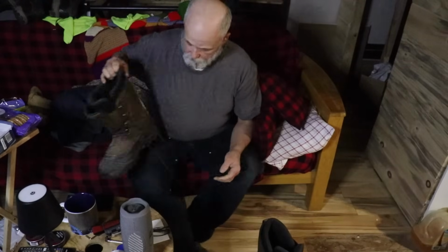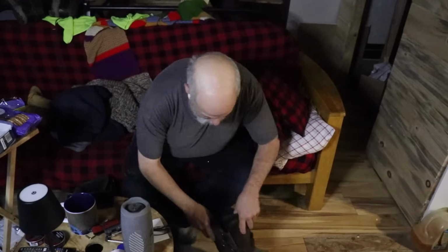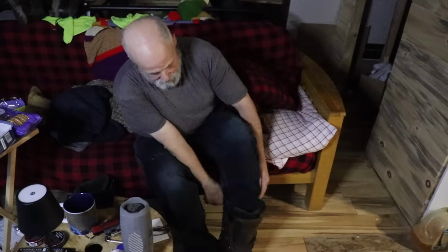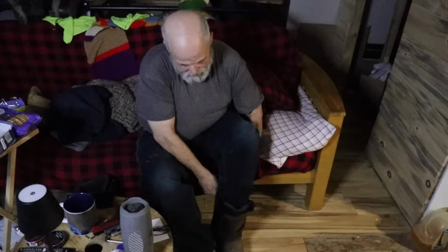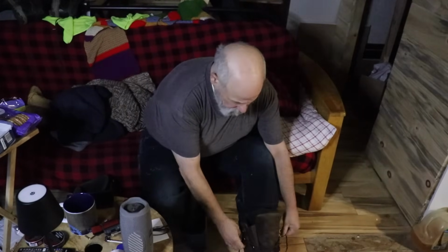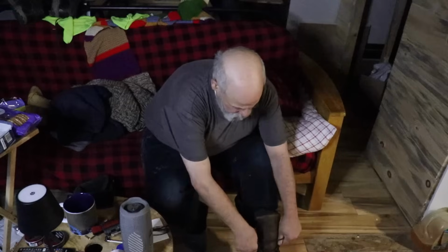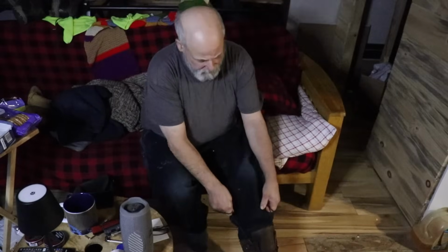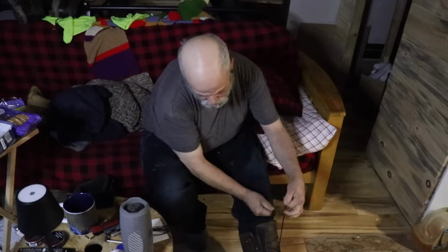These are Baffins. They're Canadian made, and they're beasts. I mean, they are absolutely the best footwear I've ever used for cold weather in my life. And I don't like my toes being cold. Nobody does, but it really gets on me when they are. These are rated to 90 below zero. I've never been in 90 below zero, so I can't tell you if they work at that temperature or not. I can tell you though that at 25, 30 below zero, you're not getting cold. If anything, your feet are sweating.